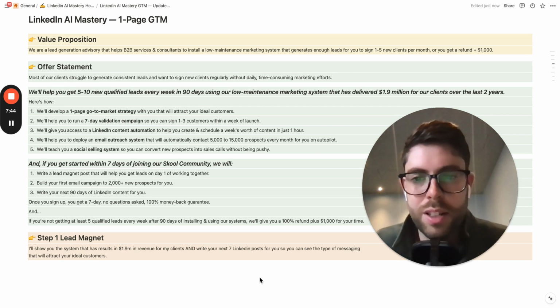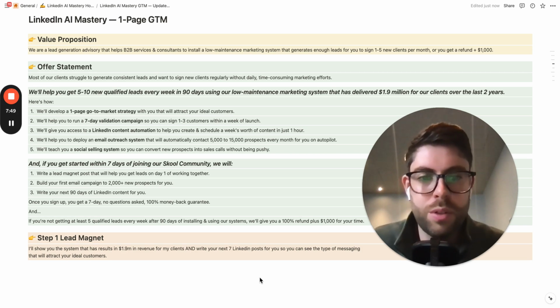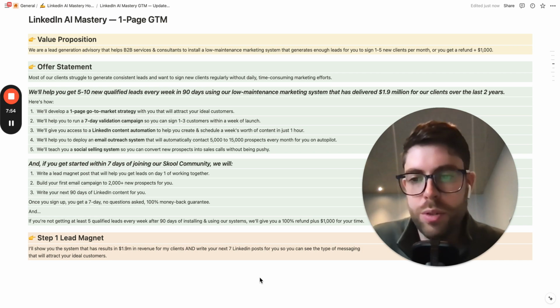Give them a reason to start now, because if you leave it out in the open, there's no pressure for them to make a move, and you want to work with people who are keen to work with you and keen to get the results.